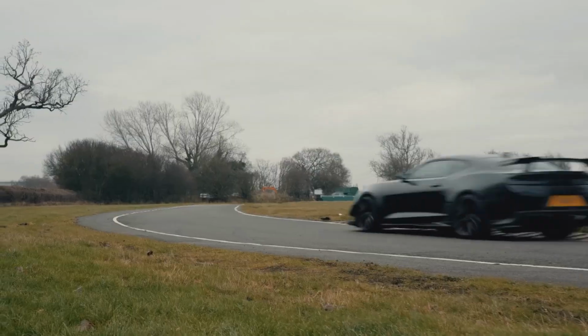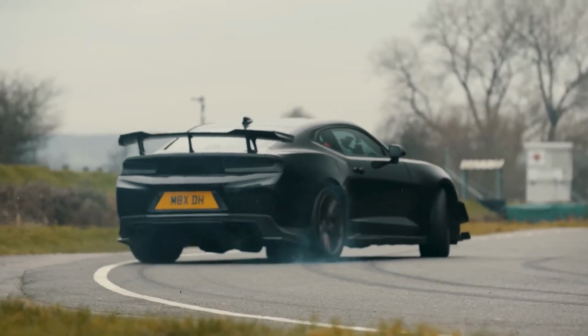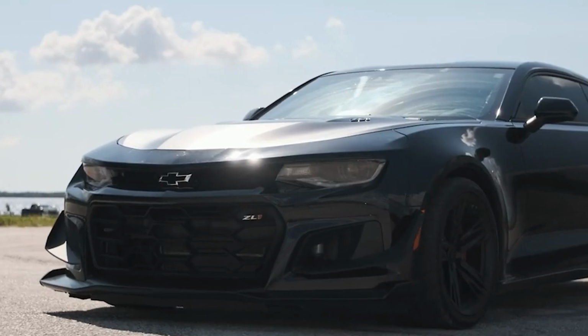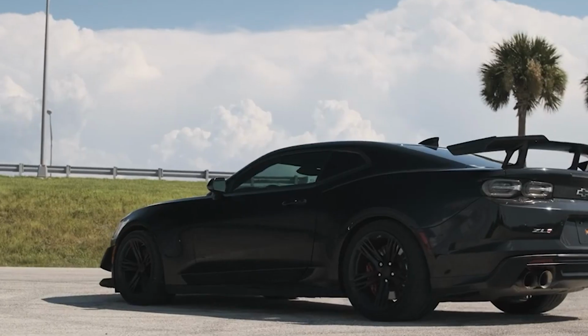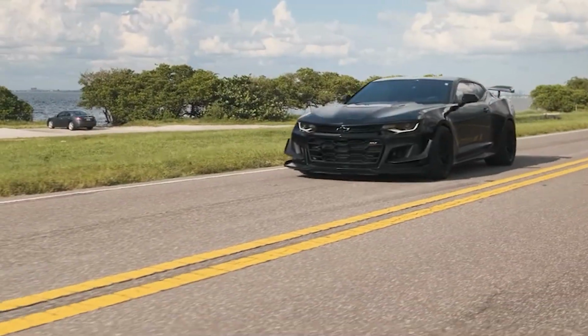Magnetic ride control smooths potholes but firms up like granite in track mode. With the 1LE Extreme Track Pack, the ZL1 adds a carbon rear wing, dive planes, and Multimatic spool valve dampers.